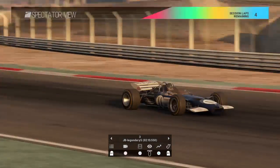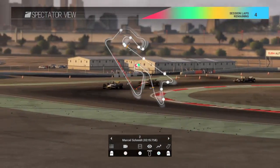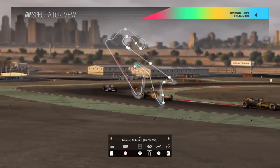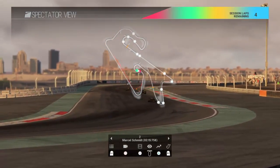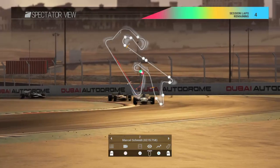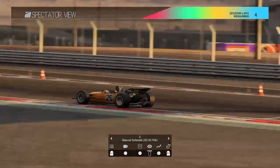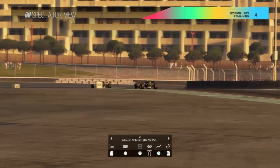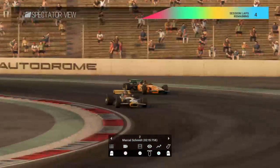JB is now looking at the battle for first here, as they're about to go into the little straight before the start line straight, which is going to put them onto the penultimate lap of the race. Penultimate means the second last lap. Anyway, you know what I mean? Try anyway, force him into a mistake, and you'll get past him.